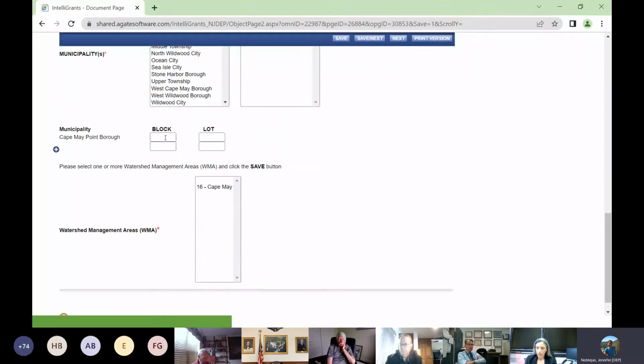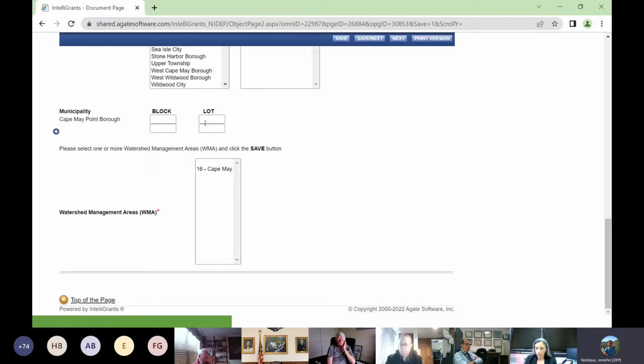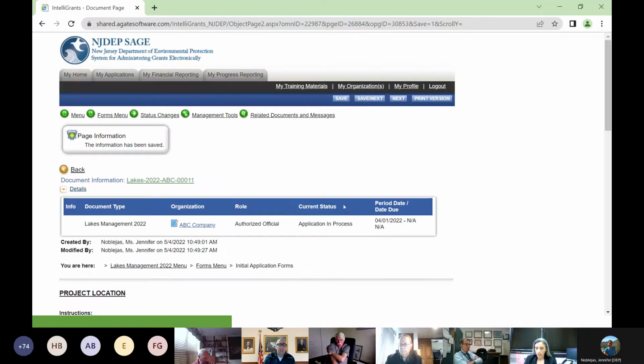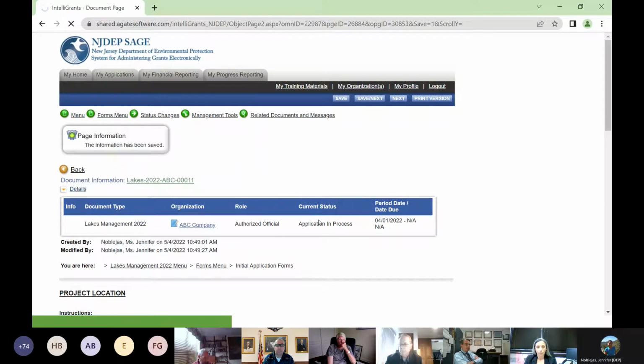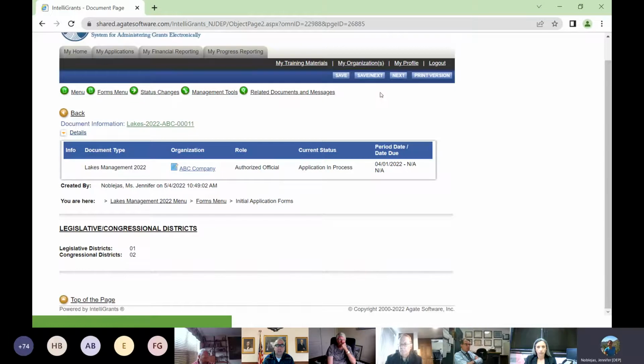If you know the block and lot numbers, that's always helpful for us to know where the project will be located, but it's not required. You would select the watershed management area and click the save button. And then the legislative and congressional districts will be populated based on your county and municipality. You can click the next button.